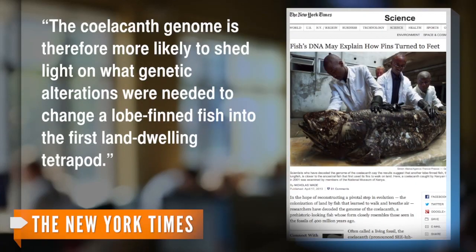The coelacanth genome is therefore more likely to shed light on what genetic alterations were needed to change a lobe-finned fish into the first land-dwelling tetrapod. The recently discovered coelacanth is one of few species to have hardly changed in tens of millions of years. Their population numbers are not well known, but studies suggest only a few thousand remain.